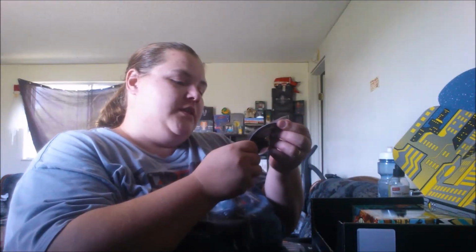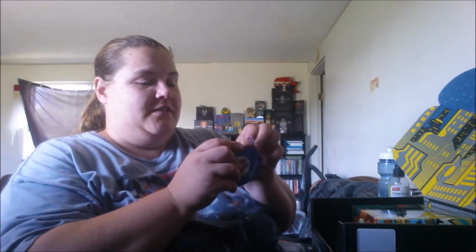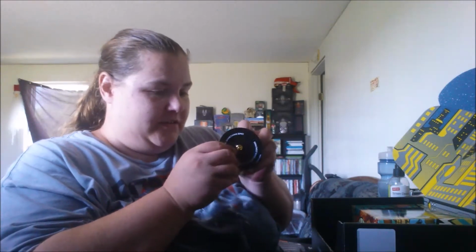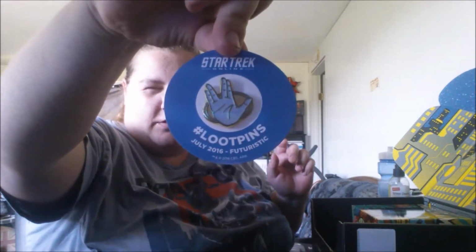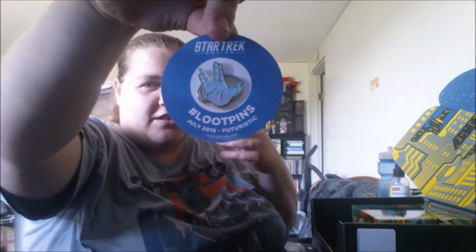The pin this month is Star Trek. And it is awesome. I can't get it to go straight. Well, that's the best I can do. Maybe do it like that. Yeah, I can't really see, so bear with me. That is awesome. I'm going to be getting a cork board that I'm going to put up on this wall near my desk for all my loot pins. Mega Man.